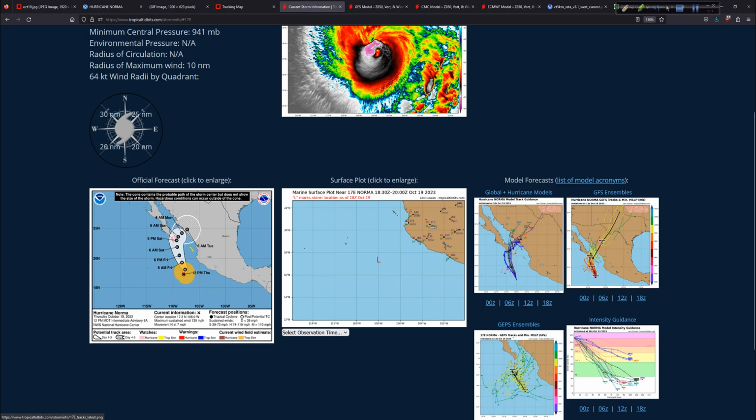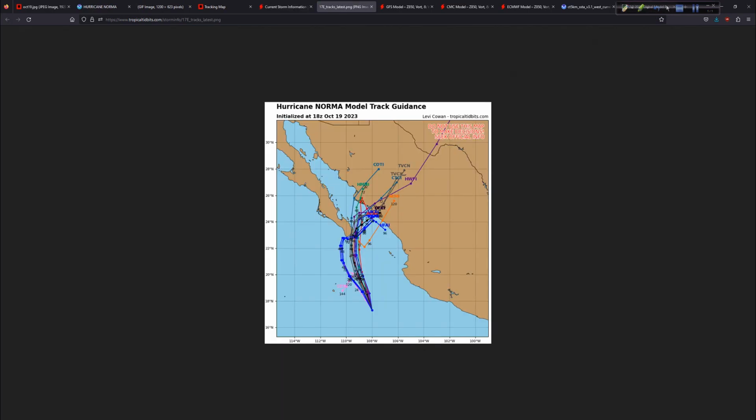A couple things just to point out on Norma, some of the track guidance here for those with interest along the Baja. Most of the afternoon guidance keeps it, again, just offshore there. And I say it, that's the center.